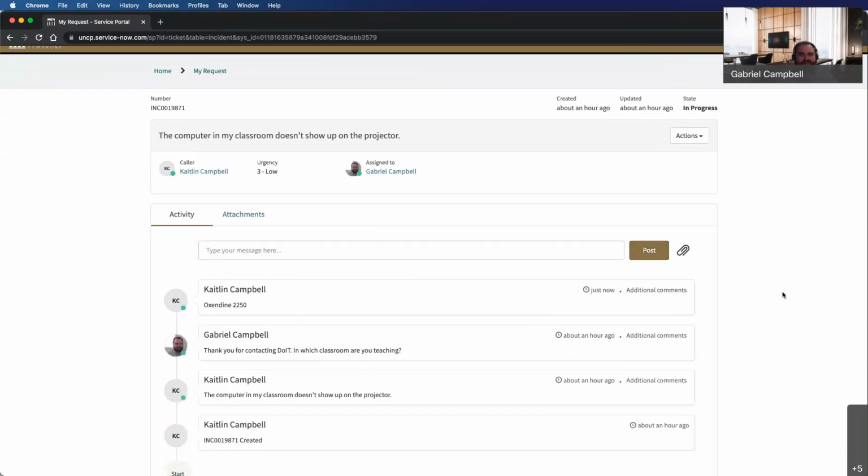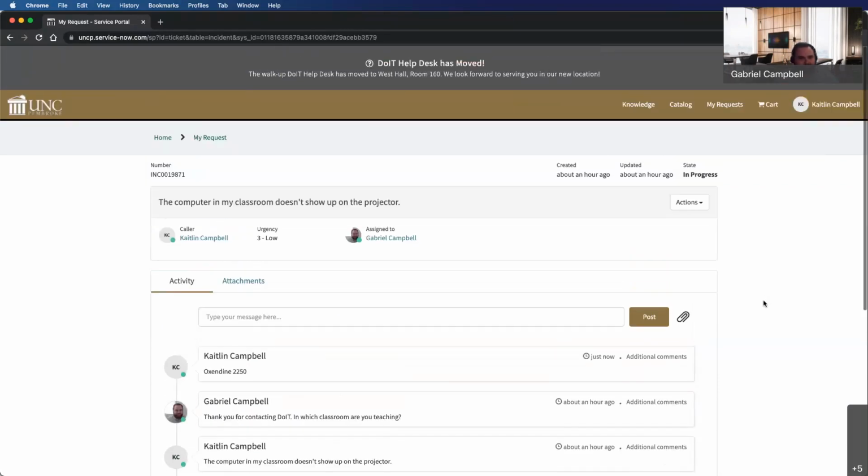All right, so the technician will get an email when I put in a comment here that says a new comment has been added to the incident and what the comment was, and then the technician could go into ServiceNow and update the incident to have that proper location and then dispatch as appropriate.